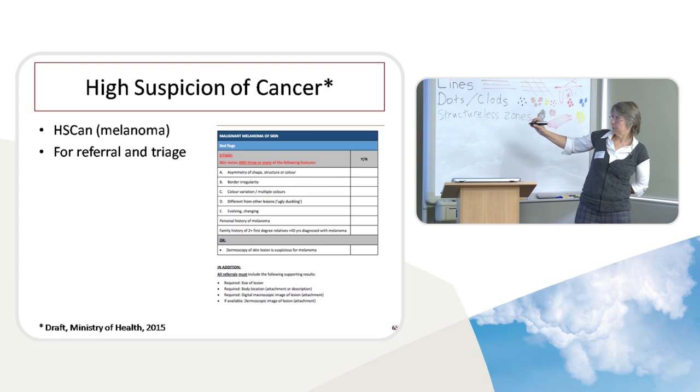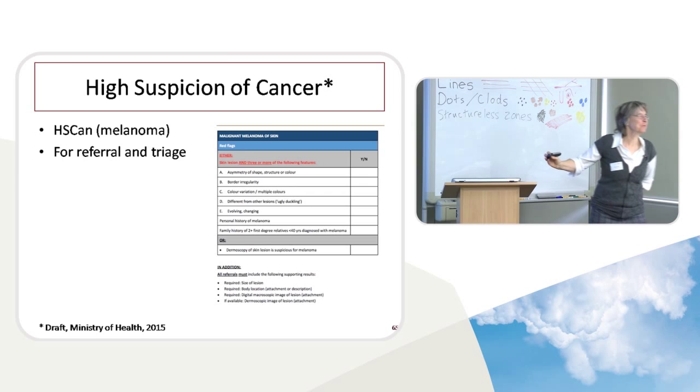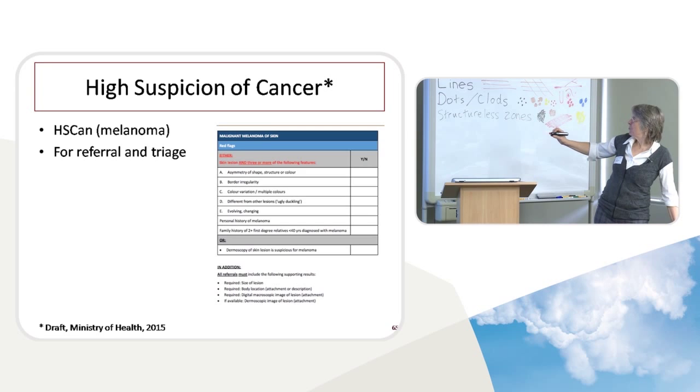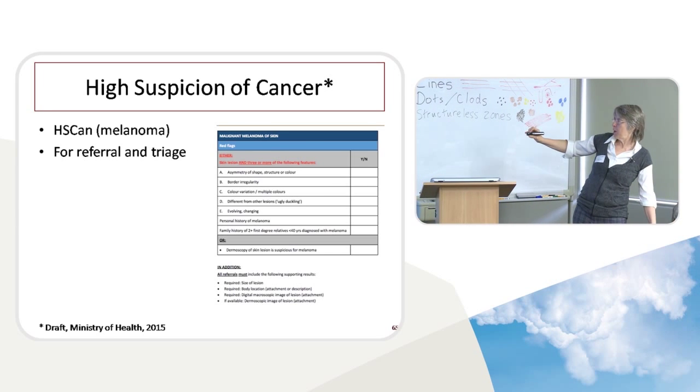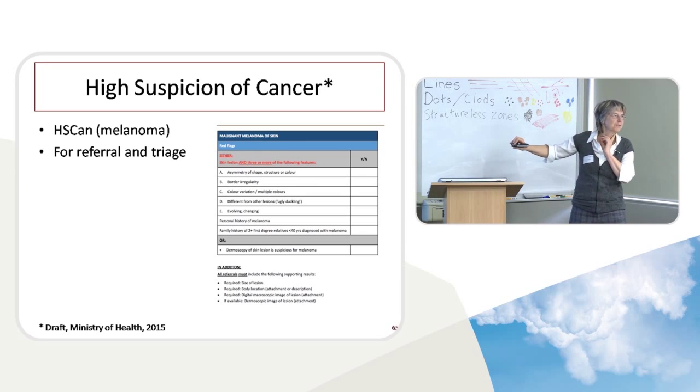Red flags, either skin lesion, so you have to have a skin lesion. See, it's really not written very well here. I helped write it. I've only got myself to blame. Skin lesion and 3 or more of the following features. A, asymmetry of shape, structure or colour. B, border irregularity. C, colour variation or multiple colours. D, now many of you will know D for diameter, but we've got rid of D for diameter. We've changed it to D for different from other lesions because we think D for different is much more important than D for diameter. And E for evolving, changing.